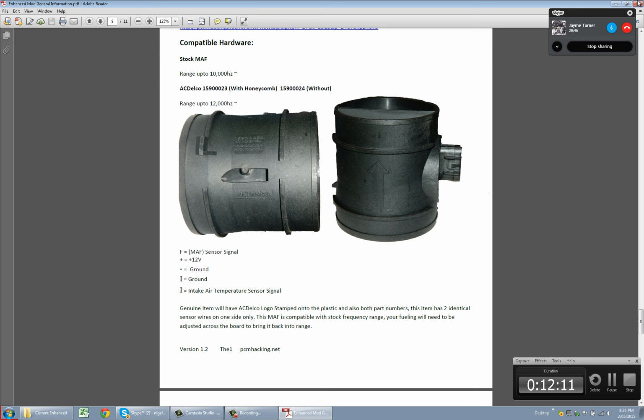Can I have an example on that? Because that's something that I'm struggling with. I see a MAF as an intake restriction, not something that can control the engine better.